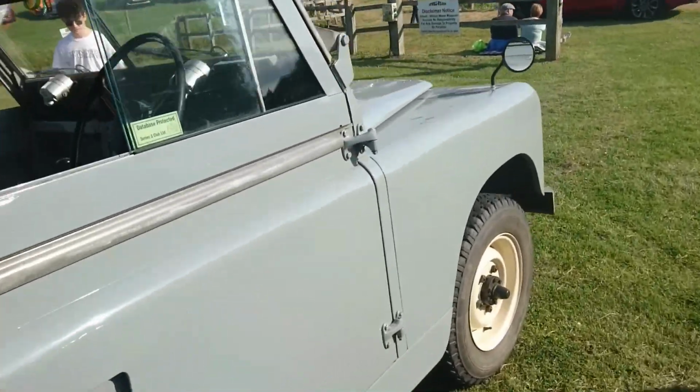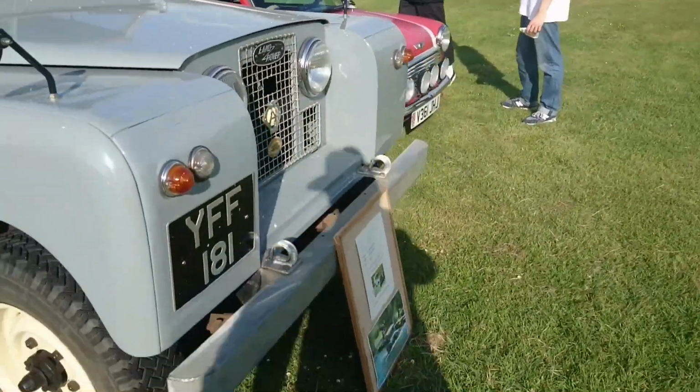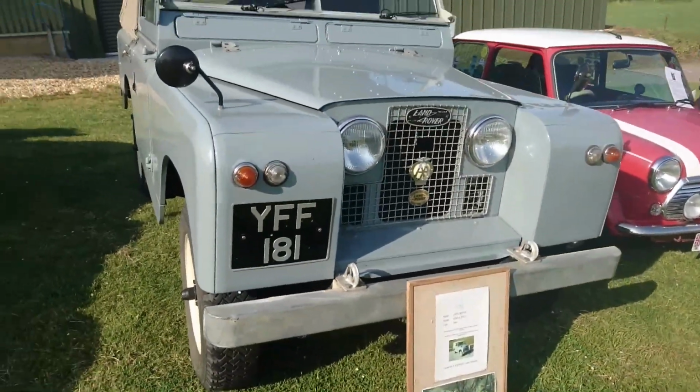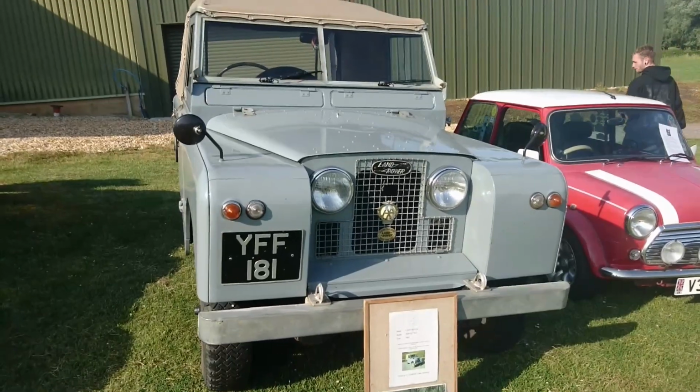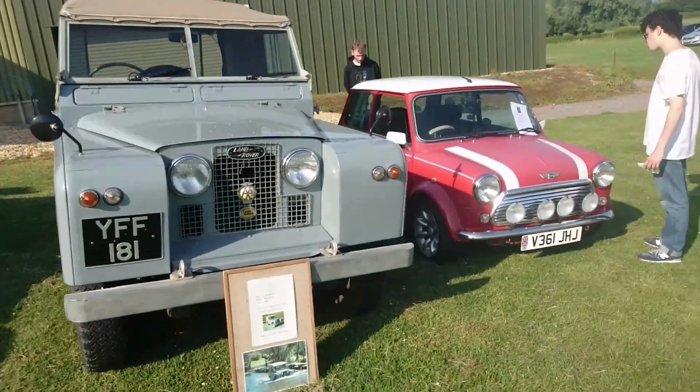Land Rover Series 2 versus the Series 2 or Series 2A. I've absolutely no idea at all. Oh look, information sheet. Oh, it's just a Series 2. It's a genuine Series 2 from 1960. Series 2A was far more popular. It was made for about 10 years.